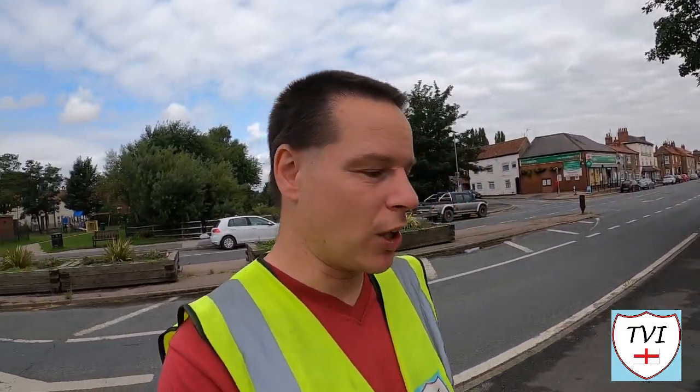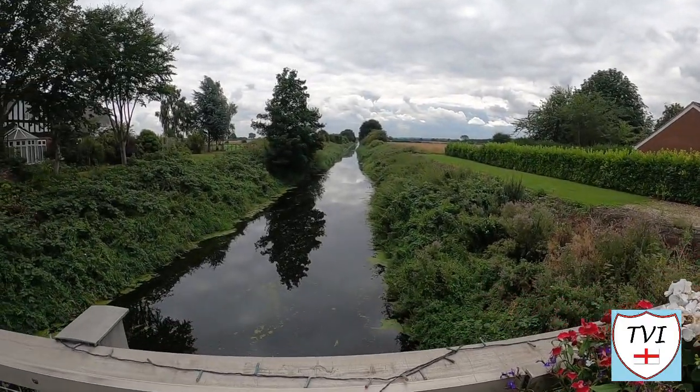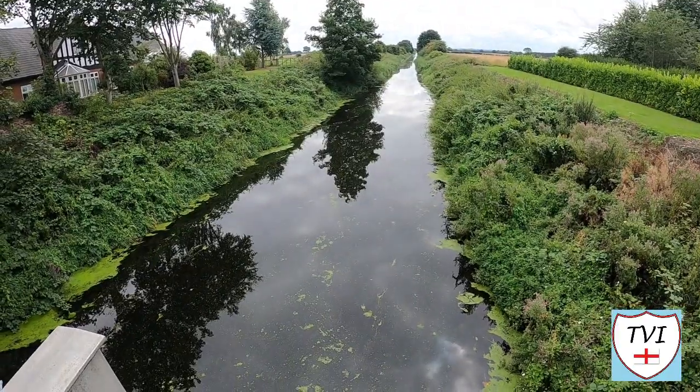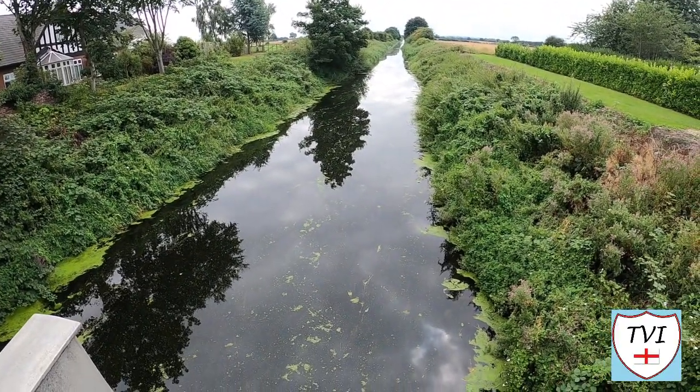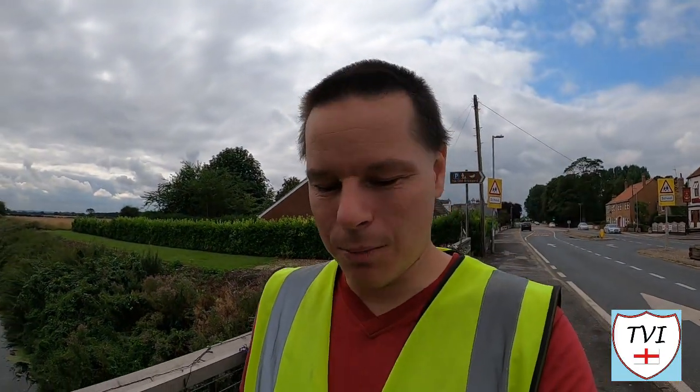Okay, so here we are in the center of Newport, and I'm stood on a bridge over a body of water. And here it is. Now, this is not a river, this is a canal. It's the Market Weighton Canal, which drains into the River Humber some 3.5 miles downstream that way. And that drains into the Humber at something called Weighton Lock, which is not in this parish. That's actually on the boundary between Blacktoft and Broomfleet.